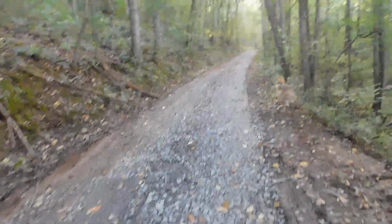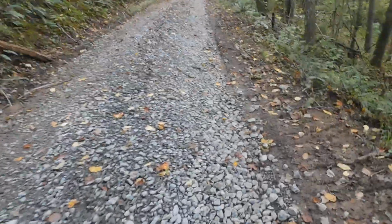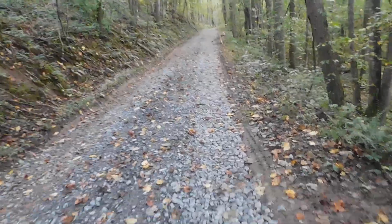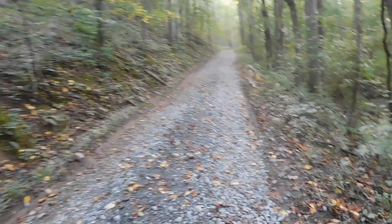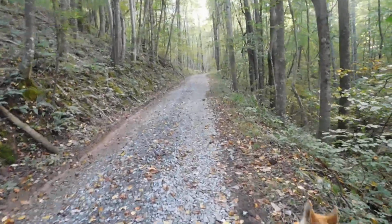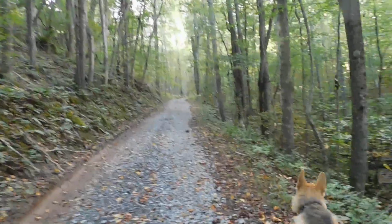Hey, no, get over here, no. I don't know if you guys saw that. She doesn't chase deer, so she just saw it there. No, we don't chase deer. Good girl. That deer just took right up off that hill like it was nothing.